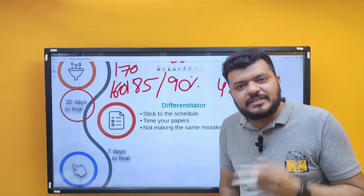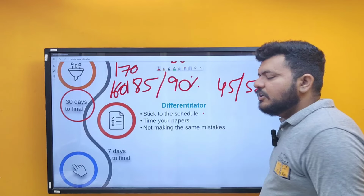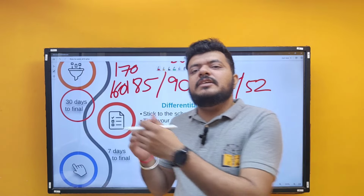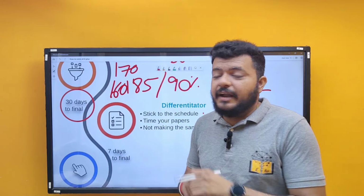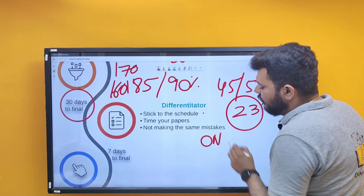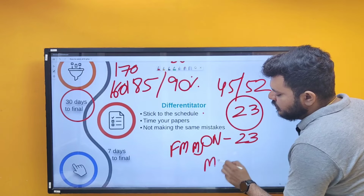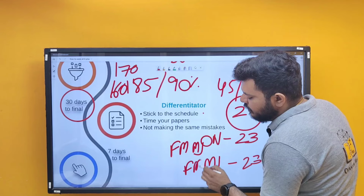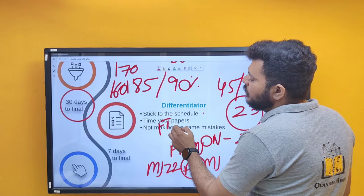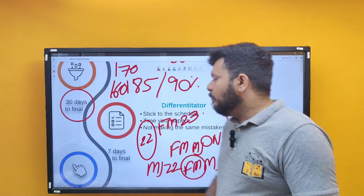We have already explained, but there are still some things that not everyone can do, and this can be the differentiating factor. The first thing is, stick to your schedule. So what do we mean by that? The first thing you should do is write the papers in the series your school is writing. You're left with 30 days and you're left with 2023 series. By 2023, understand it that if you're giving October-November 2023 exam, you should be doing FM and MJ here. Let's say you were giving MJ 2023, then FM 2023 you should be doing at last, and MJ 2022 you should be doing at last. Let's say you are giving FM 2023, then the whole of 2022 you should be doing at last. Okay, this should be your pattern.